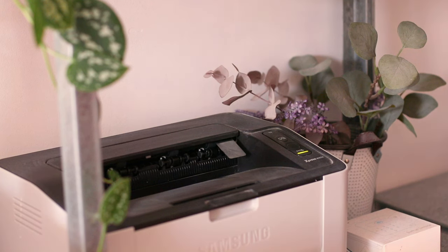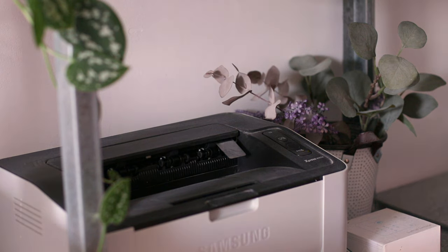After I'm done packing, it's time to print out the shipping labels and go to the post office.